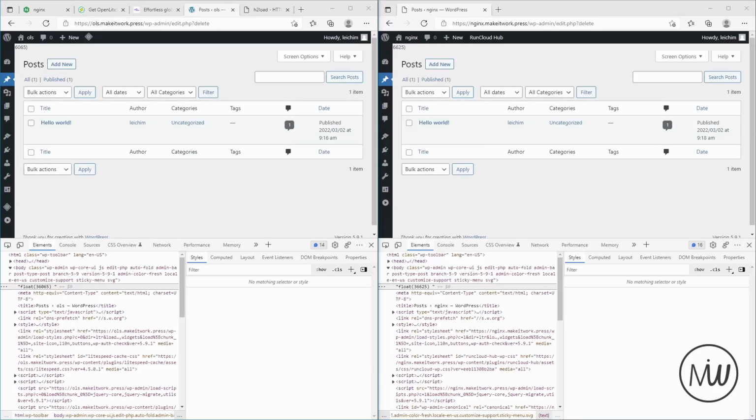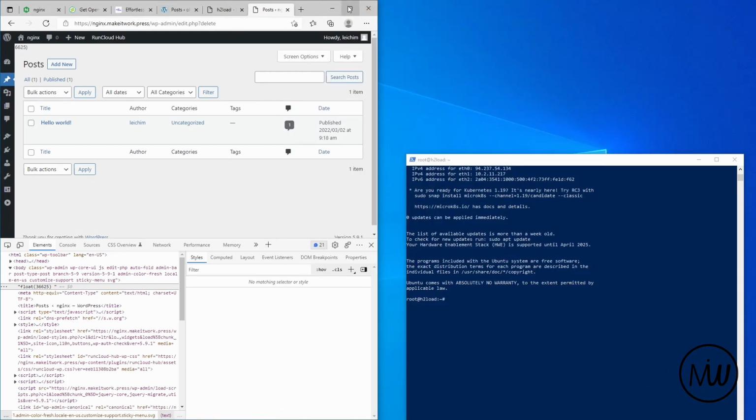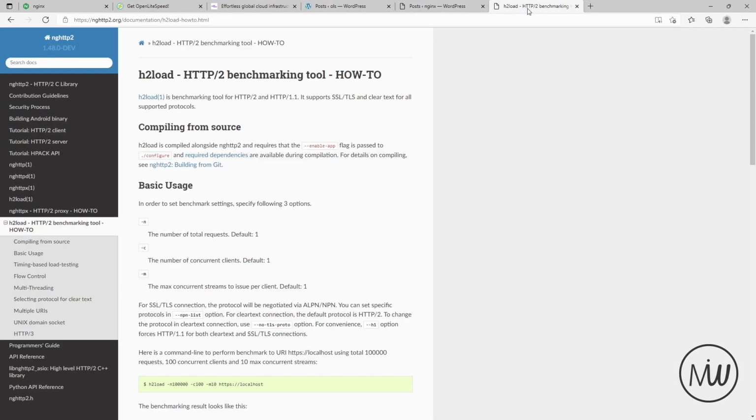So the last test we're going to do, which I think is the most interesting, is going to use h2load. And h2load is a benchmarking tool for HTTP2 requests. Basically, we can benchmark how fast a page will load by firing up a lot of requests to this page. So what we can do, we can do this load testing from another server, and this server will make a lot of requests to our destination server, and we can see how well it does.